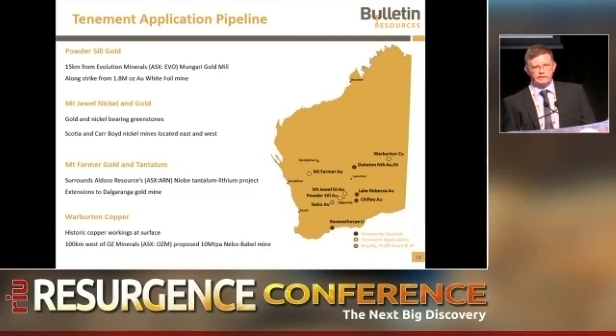Mount Farmer has been getting a bit of news in the local circuits these days. We picked up a tenement there that surrounds Eldoro's niobium, tantalum, lithium and a bit of rubidium project. It also has extensions to the Dalgaranga gold mine. And out at Warburton, 100 kilometres west of Neobabel, we've picked up some areas of ground that have some historic copper workings. These are all projects that we're looking forward to progressively bringing forward, as well as what we have in front of us just now.